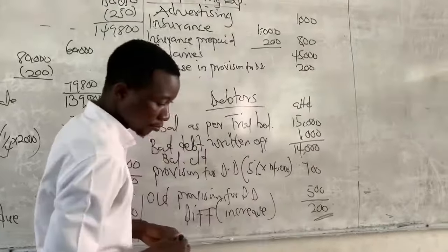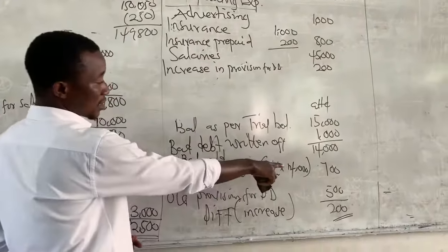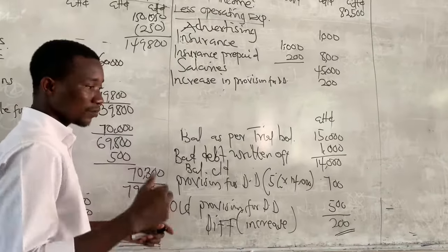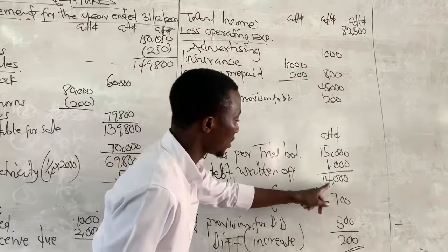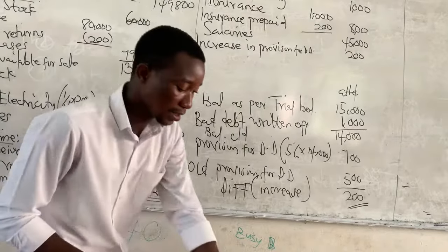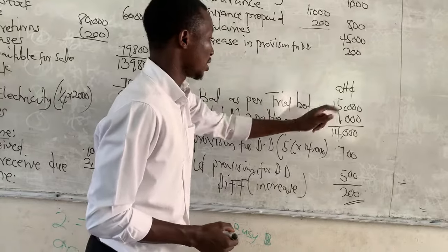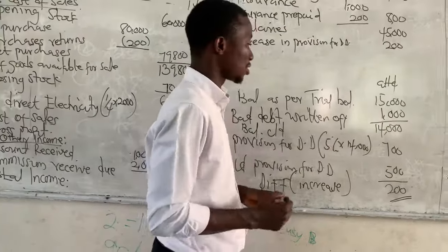Okay. Mind you, we'll be using this amount. We will not calculate it again. We'll be using this 700 in the statement of financial position. We'll be taking this from the debtors figure. So this is the amount we'll be presenting in the statement of financial position, after we've taken our 1,000 from the debtors figure.